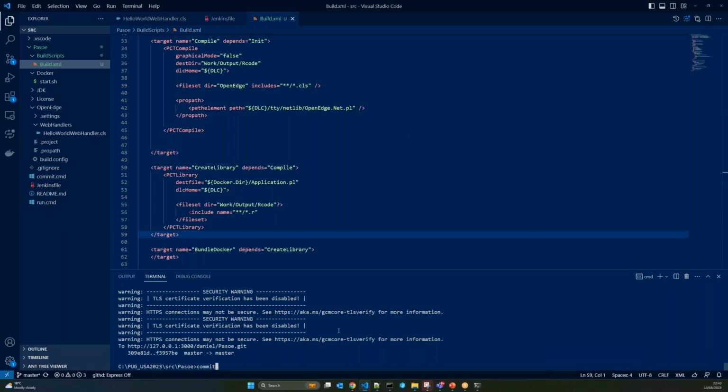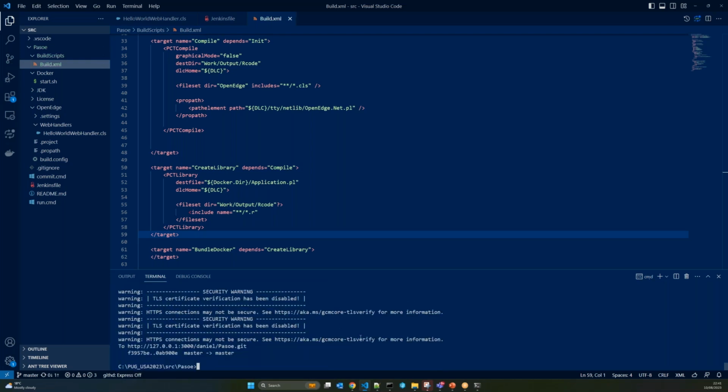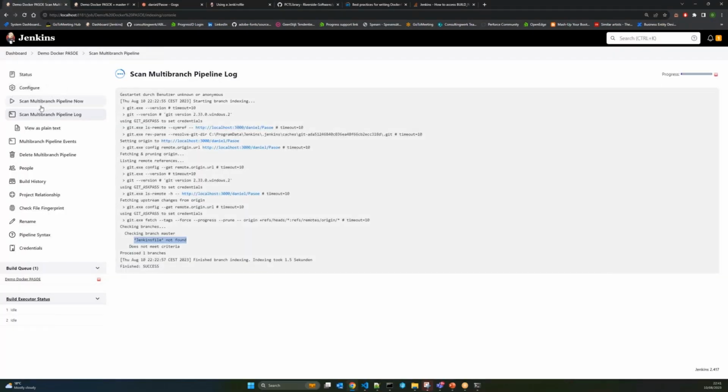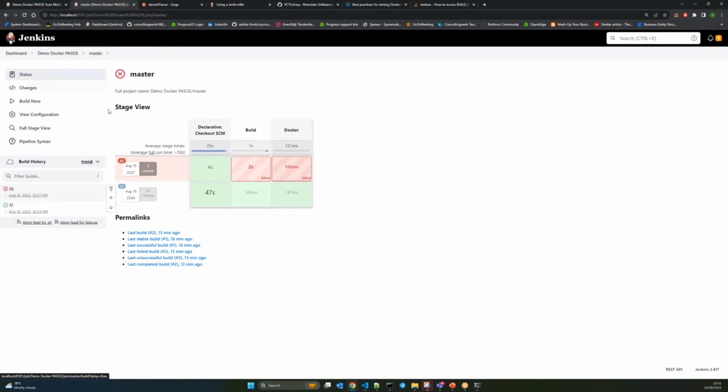So let's just have a look at what we have now and how it functions. So I push it to my Git and I click on scan multi-branch pipeline now because I cannot even wait for the minute 27. There it is.